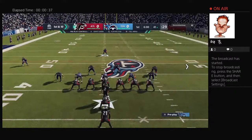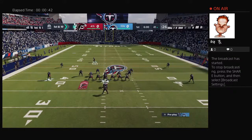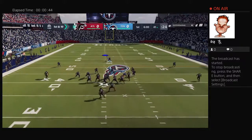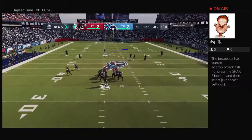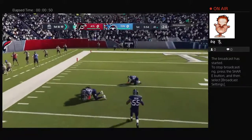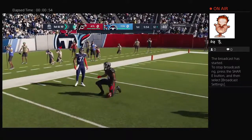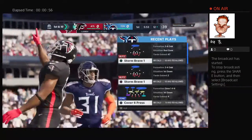Ready, like 25, 21. Now Ryan on first down. Oh, he's going to air it out right away. This is caught inside the 15. And they're going to have this all the way down deep into Tennessee territory.